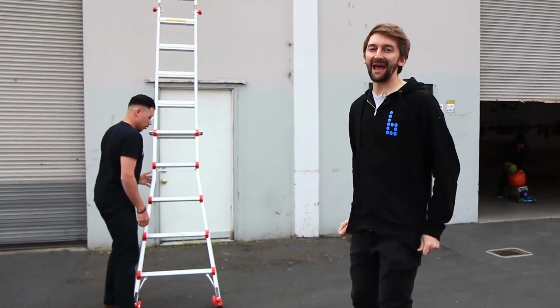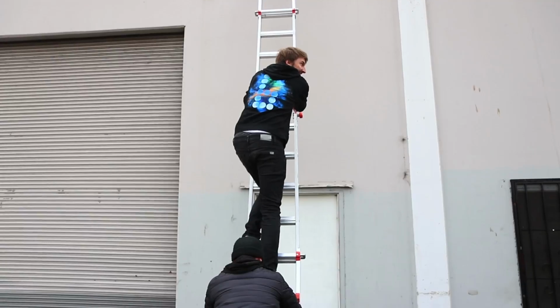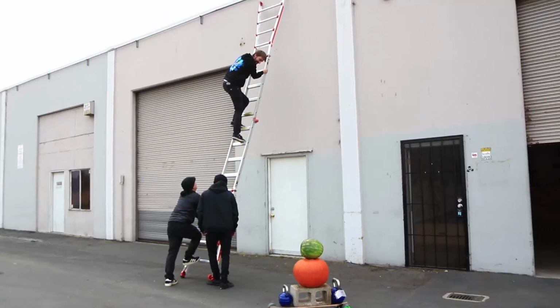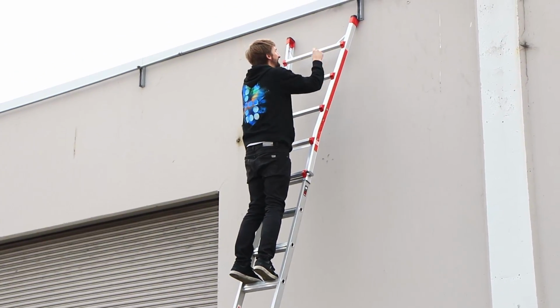Oh, yeah. This is a bad idea. Look at Troy. I'm going to the farmer's market. This is sketch. Look at this. This is deadly. Oh no, I didn't tell you I was scared of heights. How do you get from there up there?